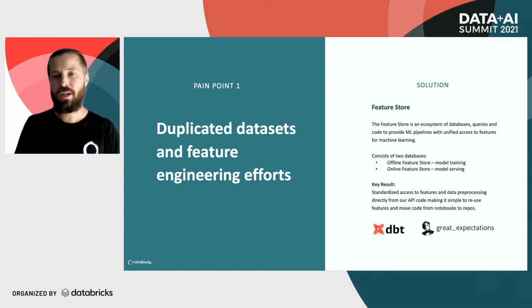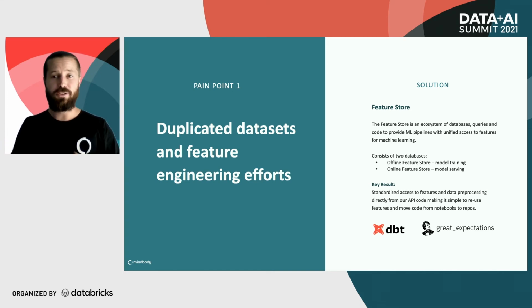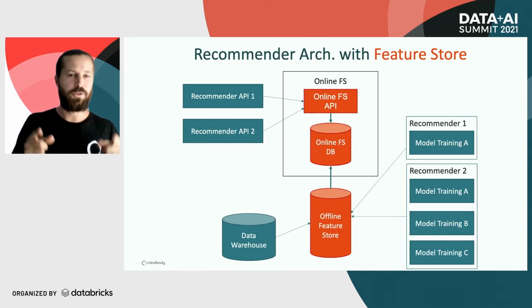Now, the tools we used: DBT, which is open source. It stands for Data Build Tool. It's a way for us to version and save and reuse our SQL transformations and really separate out our features from the raw data. And then also Great Expectations, which is a library for data quality, for being able to test our data and making sure it's up to spec with what we expect. And our result here was that we had standardized access to features from one central place.